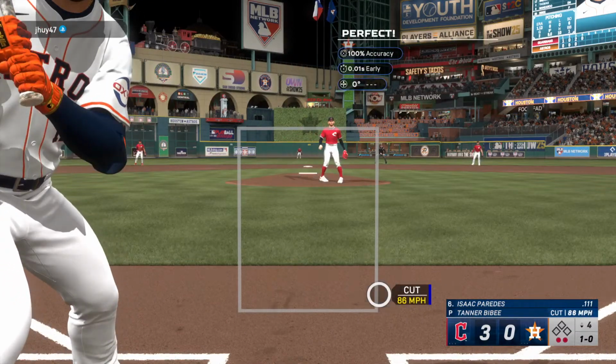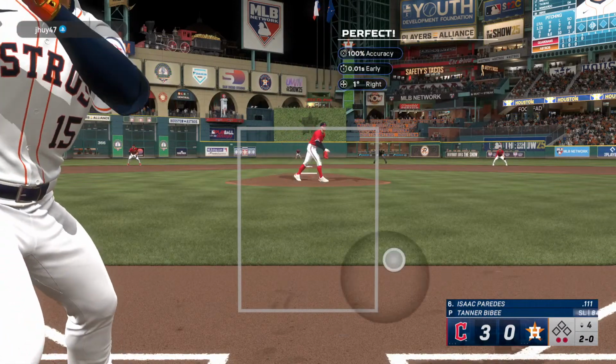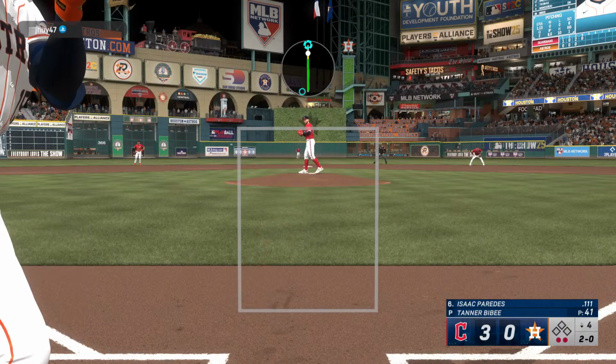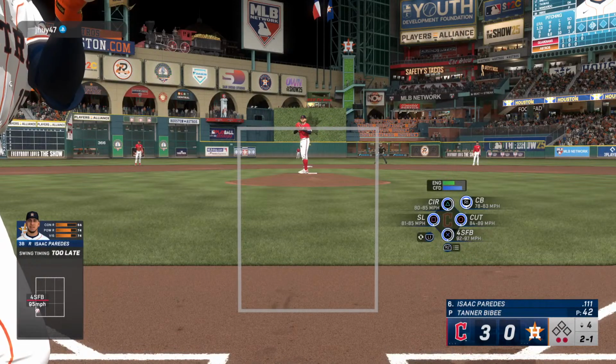That misses the zone. That's a ball. And that's ball 1. That missed. That's a ball. He's clearly trying to work him away here. Both pitches off the plate, 2-0. If you really want to put the ball in play, you're going to have to stay back and drive it to the opposite field. 2 balls, 1 strike.